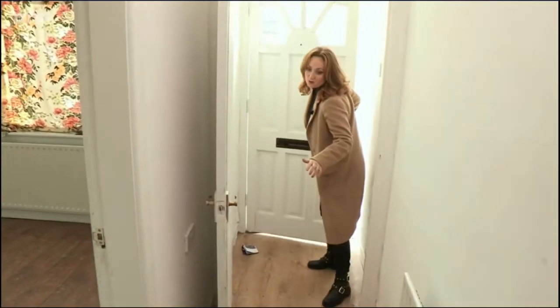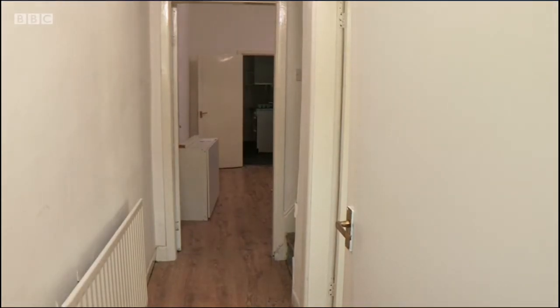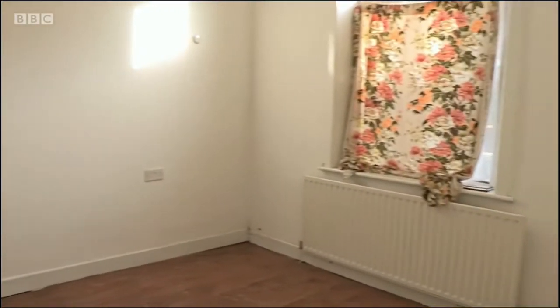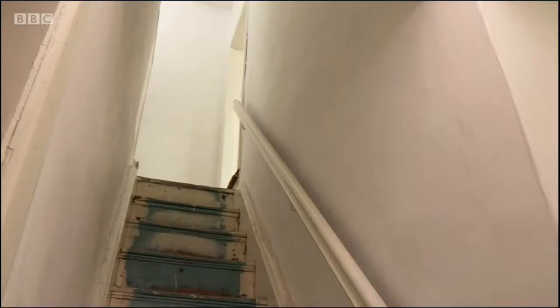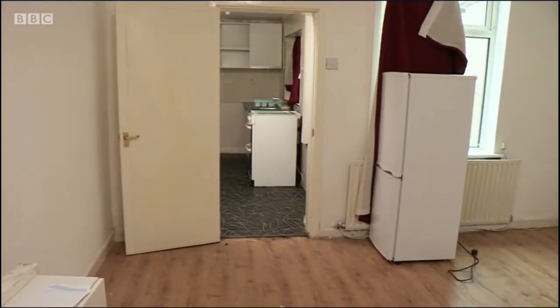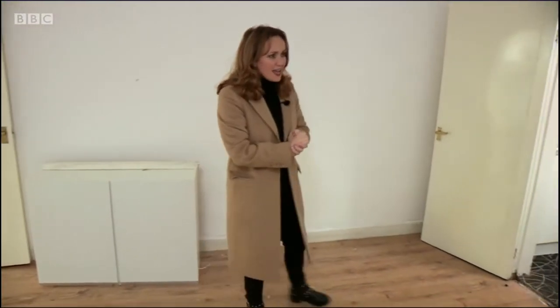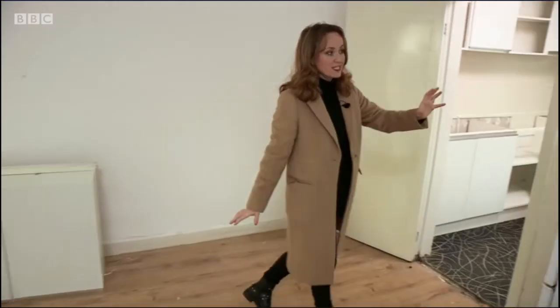OK, inside, well, first impressions really do count, and it feels quite fresh, it's white, it's quite bright. You've got a room which may be a reception room, or it looks like it may have been used as a bedroom. Stairs going up, come to those in a moment, and then through to, say, a second reception room. There's a better feeling of space here, and it's pretty clean. Yeah, it's got double glazing and central heating, so lots of ticks, a fridge freezer.